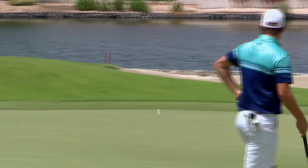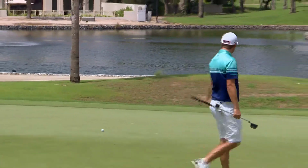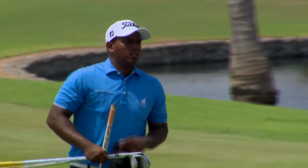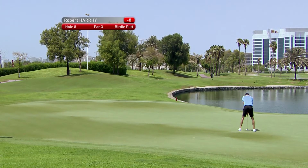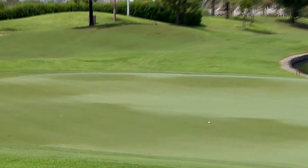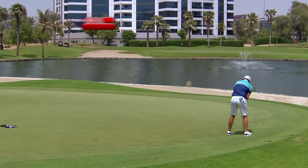Here is the defending champion, Rayan Thomas, encouraged by his partner as well. It's nice, isn't it? MG Kaiser. He's left that way short. Here's Robert Hari. Birdie putt on the 8th. Wide stance. Maybe just not finding the speed of these greens. A little slower than they possibly expected so far.